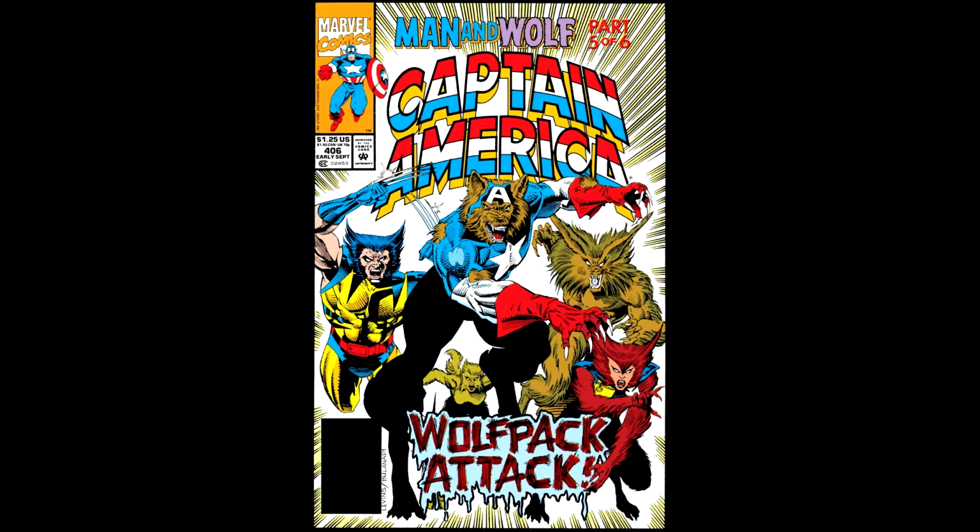Today we're going to look over and talk a little bit about Captain America issue 406 from volume 1, Man and Wolf part 5 of 6. Right at the cover, Wolf Pack Attack. I love this cover. It's got the goofiness of Cap Wolf right there in the front. Wolverine's behind him, because Wolverine at this time was so hot. All you had to do is put Wolverine on your covers and that would get you more sales. So if a title was veering off in sales a little bit, you throw Wolverine in there. I understand people go, well, Wolf, that's a pretty far stretch to have Wolverine in there, but I digress.